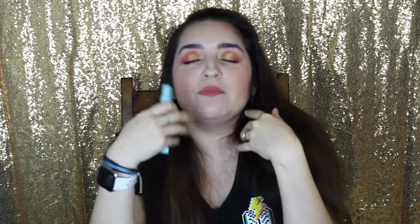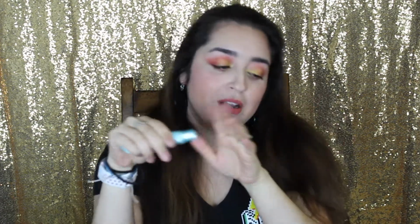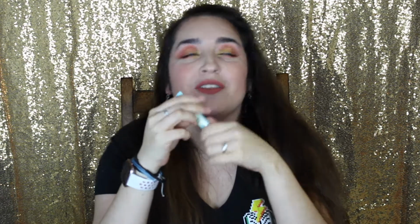Okay, next we have the Too Faced Shadow Insurance. Now, this was my holy grail for the longest time, and then I was like, okay, I need to branch out, I need to do more. Obviously that one Milani, I thought this was good, and then it wasn't. I couldn't figure out if I'd had it too long. Honestly, I've had this for longer than the 12 months, and it still works perfectly.